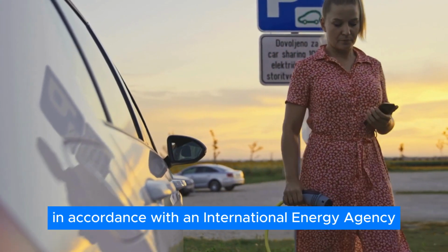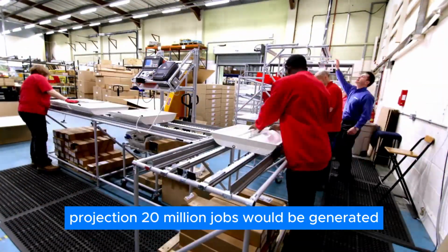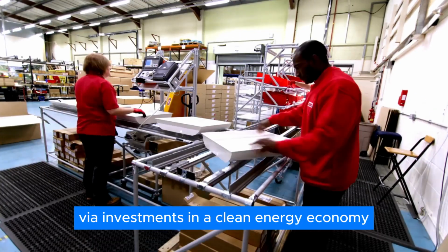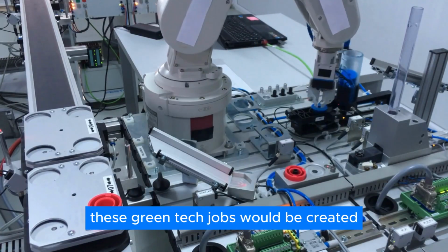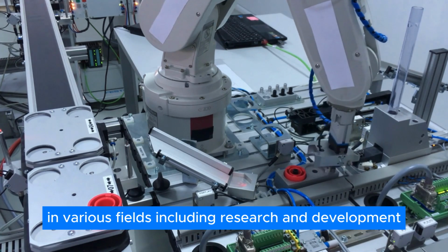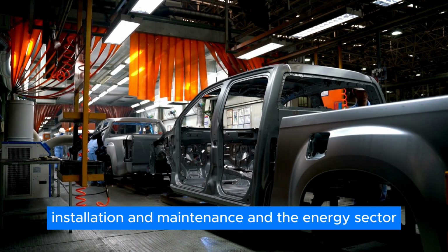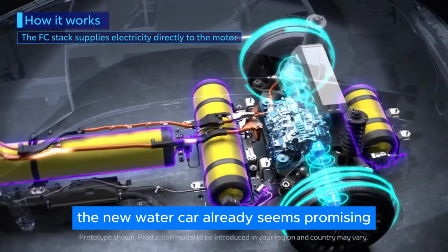In accordance with an International Energy Agency projection, 20 million jobs would be generated via investments in a clean energy economy. These green tech jobs would be created in various fields, including research and development, manufacturing, installation and maintenance, and the energy sector. The new water car already seems promising.